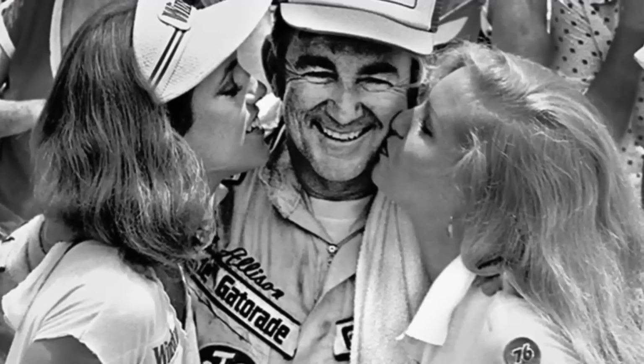How many times have you seen photos of Bobby Allison getting kisses from girls that he definitely doesn't even know? Side note, apparently the kissing stopped in the 80s because people were afraid of AIDS and they didn't really know how it worked at the time, and so then the Trophy Girls role was just to stand there and look pretty. So, the more you know.